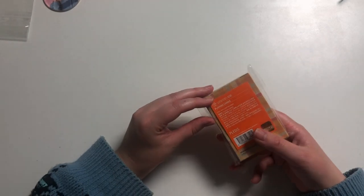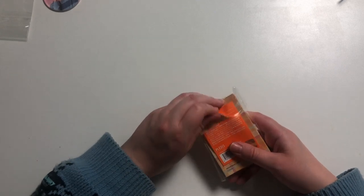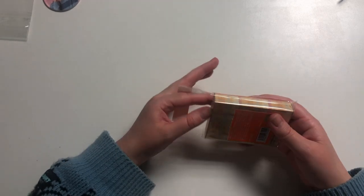All right, so now let's open the plane. Oh, I'm going to have to tear this. I don't want to. Ugh, I hate it when they put the sticker over the thing.